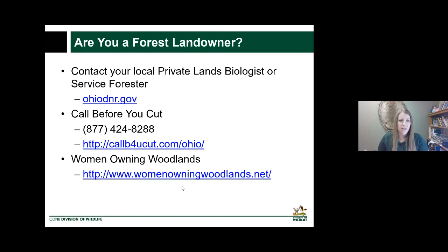Another source I'll put out there is Call Before You Cut. A lot of people that have trees on their property, if they decide they want to sell them for the timber or whatever, this is a free service, much like a service forester, but this will provide resources on what you should know before you start contracting that work out or before you contact anybody about cutting it. These people work in your interest to help you make the best decisions for you.